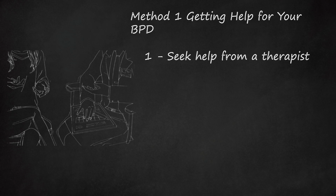DBT focuses on teaching people with BPD to regulate their emotions, develop frustration tolerance, learn mindfulness skills, identify and label their emotions, and strengthen psychosocial skills to help them interact with other people.